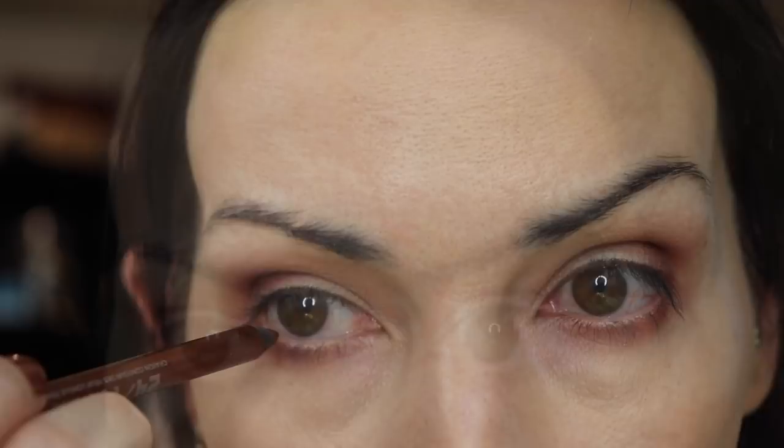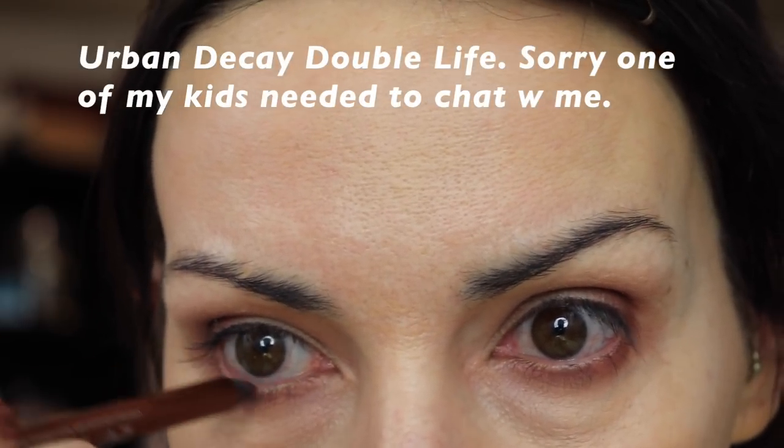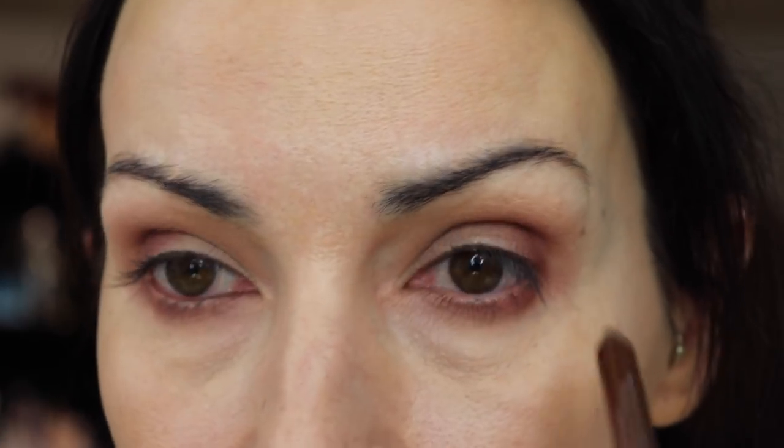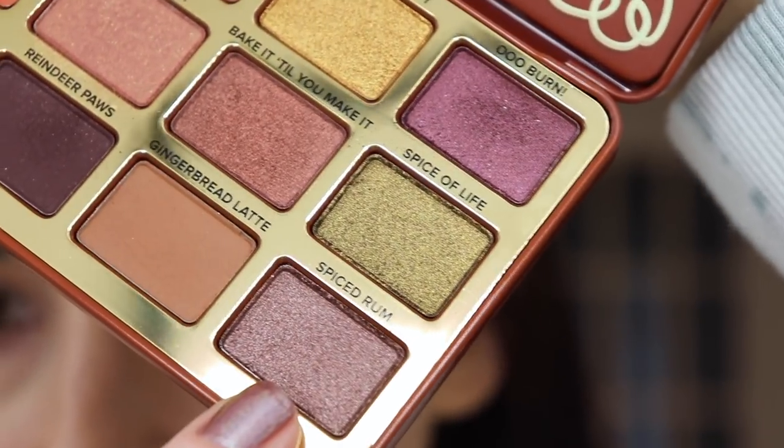Oh, you know what? I'm gonna take a little bit of that purple on the lower lash line too. It's really pretty, just like over here. It blends out really nicely. Very pretty. Okay, so pretty much the look I do every day of my life. Great, love that. But let's do something different on the lid. Should we do something a little bit darker? I'm gonna take this shade, Spiced Rum. It's really, really pretty. I'm gonna pop some of this.